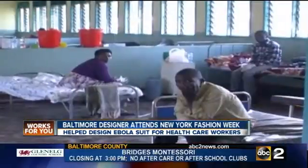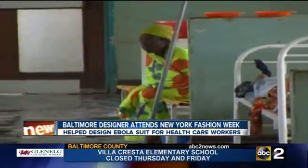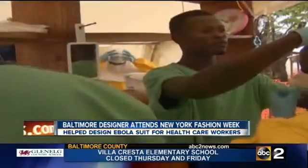When they use the term pandemic and epidemic, it's like, you know, those are all people. Those are all people that we're thinking about. And I'll feel really, really proud when I see the suit on the ground and being used as it's supposed to be used. And there is still work to be done on this suit.